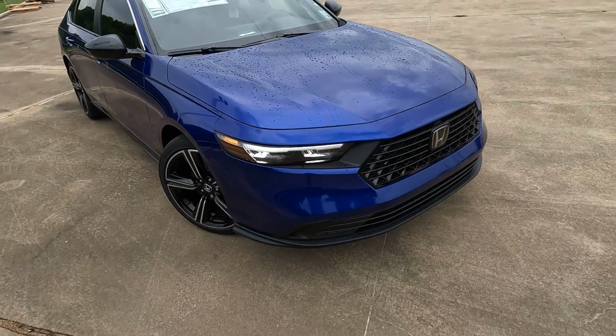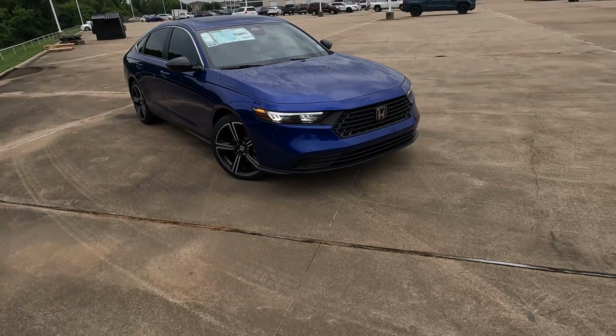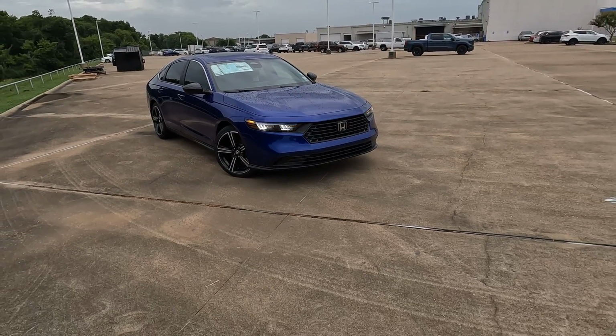This is the 2024 Honda Accord Hybrid Sport. Is this the best bang for the buck trim level?